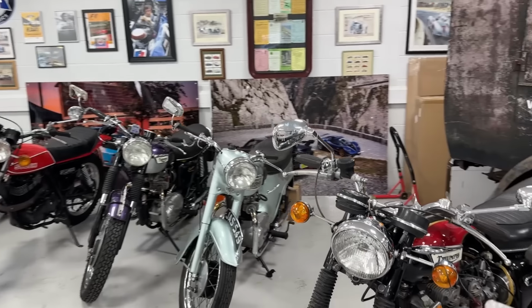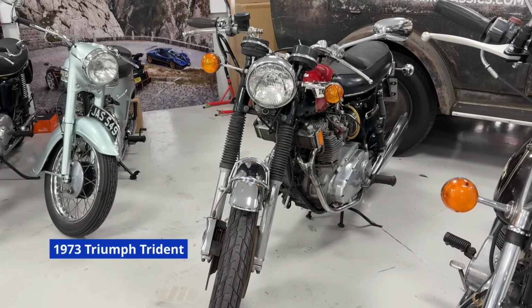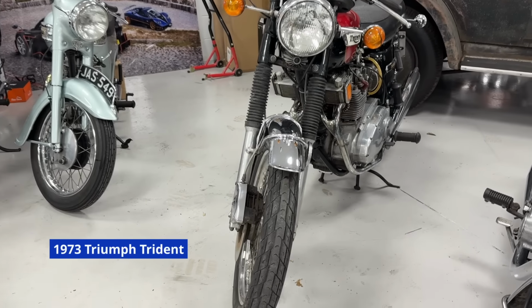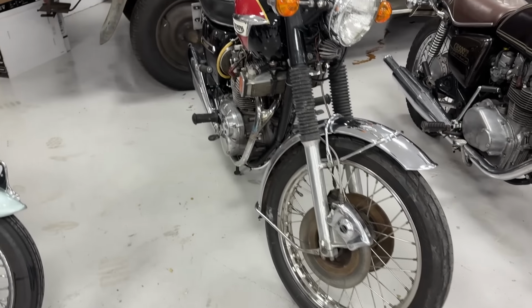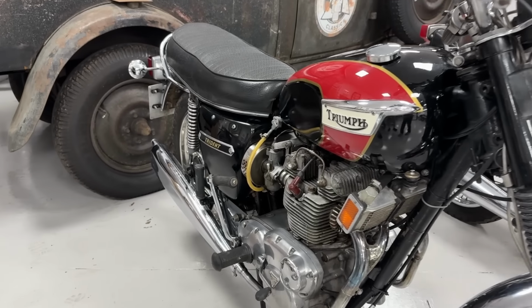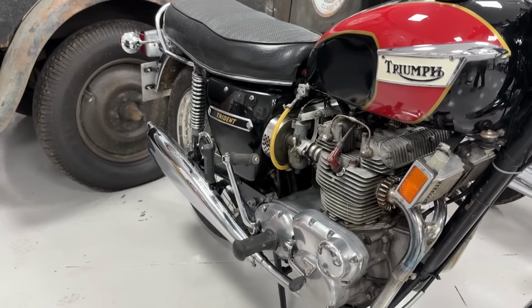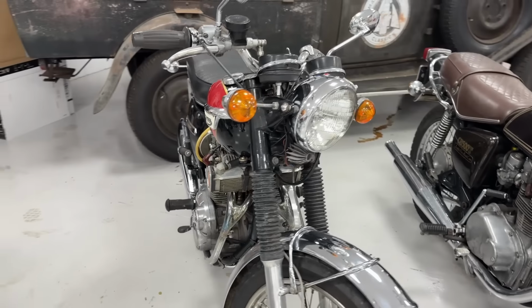Next to that, we've got a beautiful 1973 Triumph Trident. I love these Tridents. I think they're a really good looking bike and they sound great when they're running. Obviously quite rare bike nowadays. A triple at the time was very unusual. Most of the bikes in the day were twins. And this was before the Japanese came onto the market and brought all the four cylinders out.